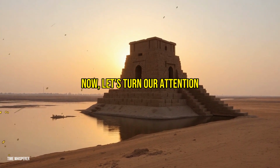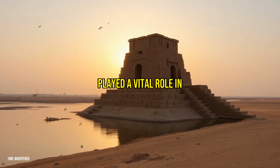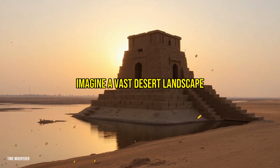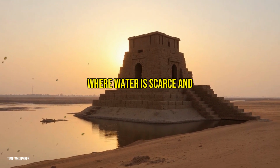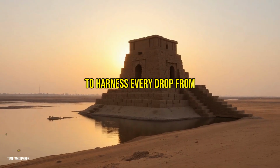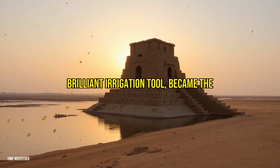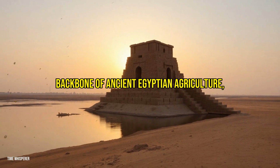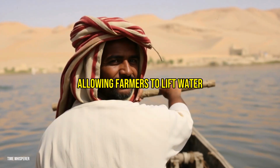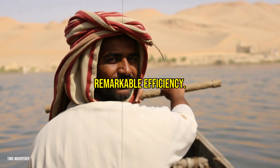Now, let's turn our attention to another ingenious invention that played a vital role in shaping life along the Nile, the Shaduf. Imagine a vast desert landscape where water is scarce and survival depends on the ability to harness every drop from the river. The Shaduf, a simple yet brilliant irrigation tool, became the backbone of ancient Egyptian agriculture, allowing farmers to lift water from the Nile and channel it to their fields with remarkable efficiency.